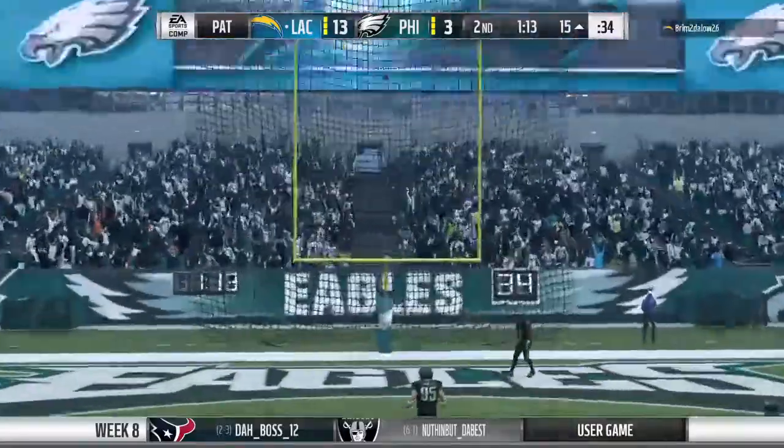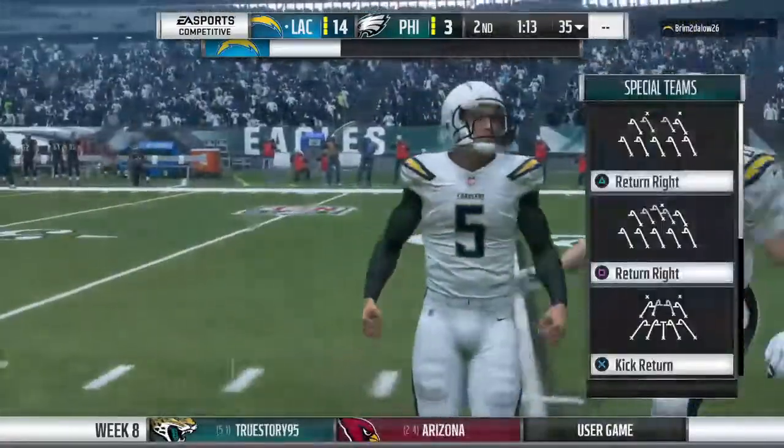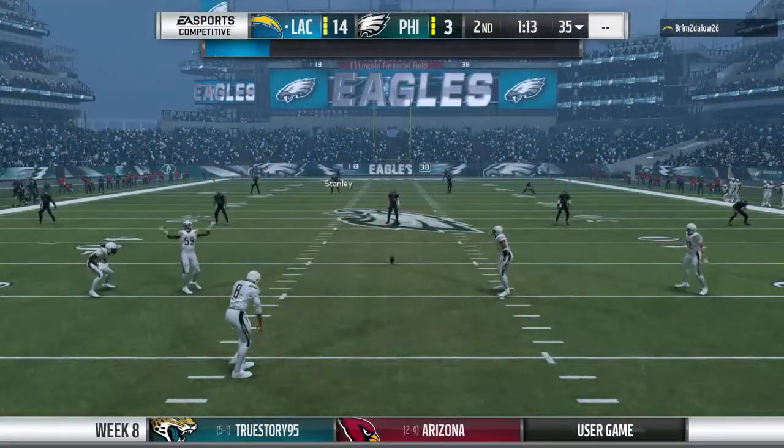When they drew that up, I don't think they envisioned it ending in a house call, but he got it and took it all the way home. Really impressive run after the catch, wasn't it? That was really special by him.